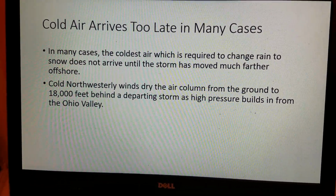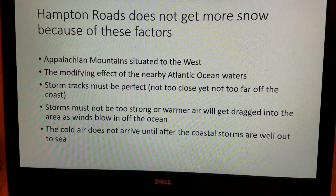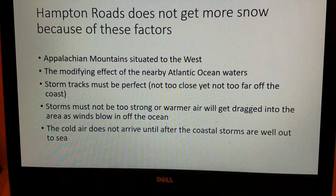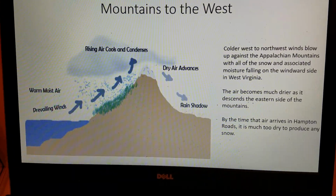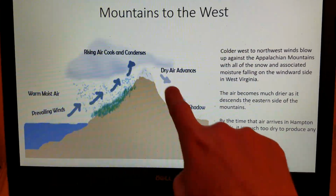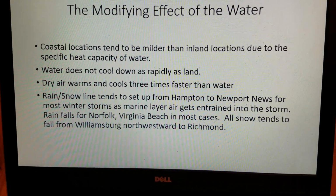So there are many factors to consider as to why Hampton Roads does not receive more snow in the wintertime. Average snow for Norfolk, for example, is only 7 inches in a typical winter. And these are the main factors. The mountains to the west tend to produce a rain shadow effect, where most of the snow falls on the windward side into the ski resort areas of West Virginia. As air sinks down the east side of the slopes, it tends to dry out by the time it reaches Hampton Roads. The modifying effect of the water, I can't state that enough.